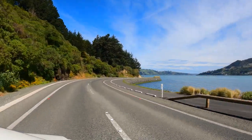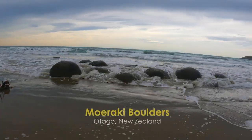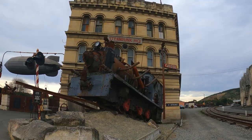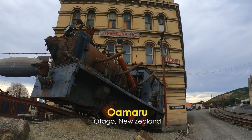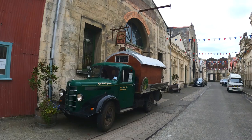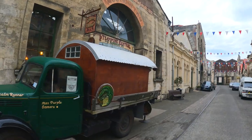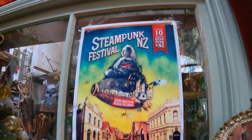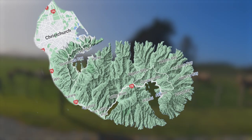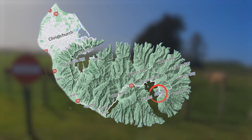I continued on along the coast to visit some more natural oddities with a quick stop in Oamaru, which is an old port town that is now heavily influenced by the steampunk culture. My last stop on the east coast was the Canterbury region to the small harbor town of Akaroa.